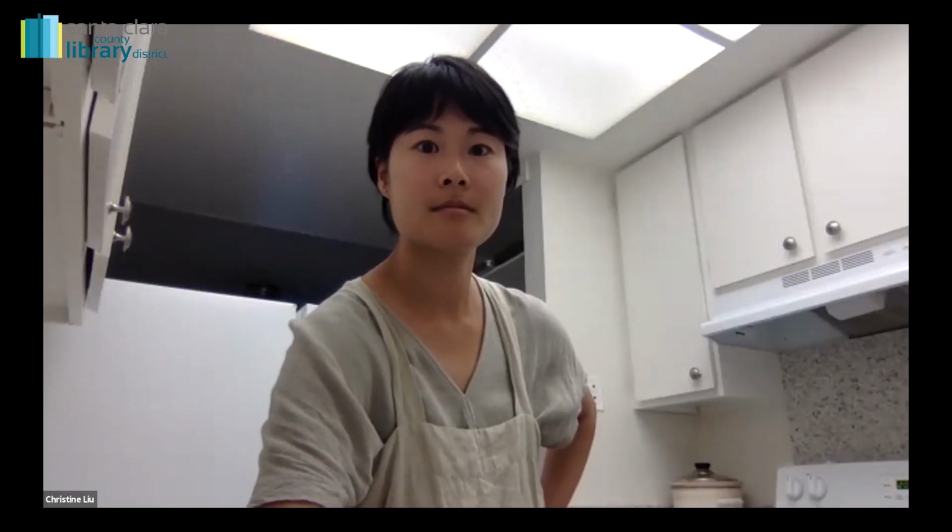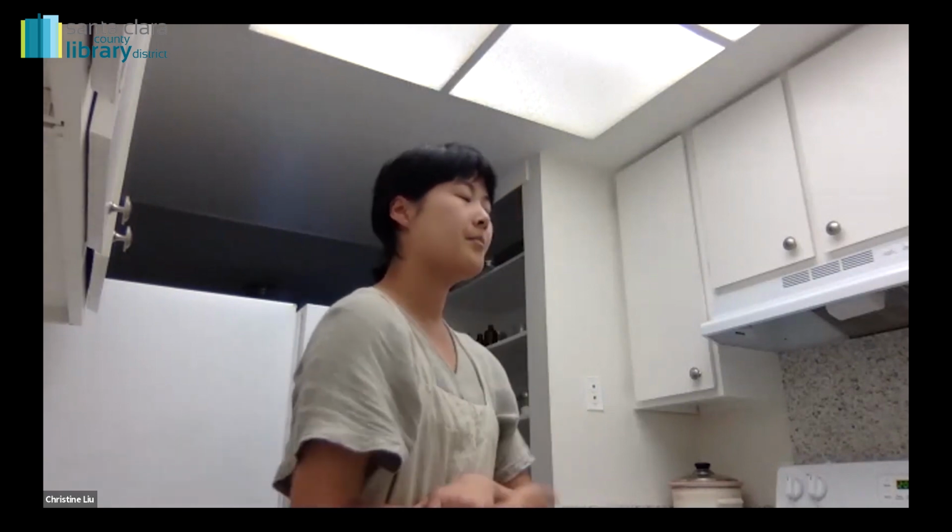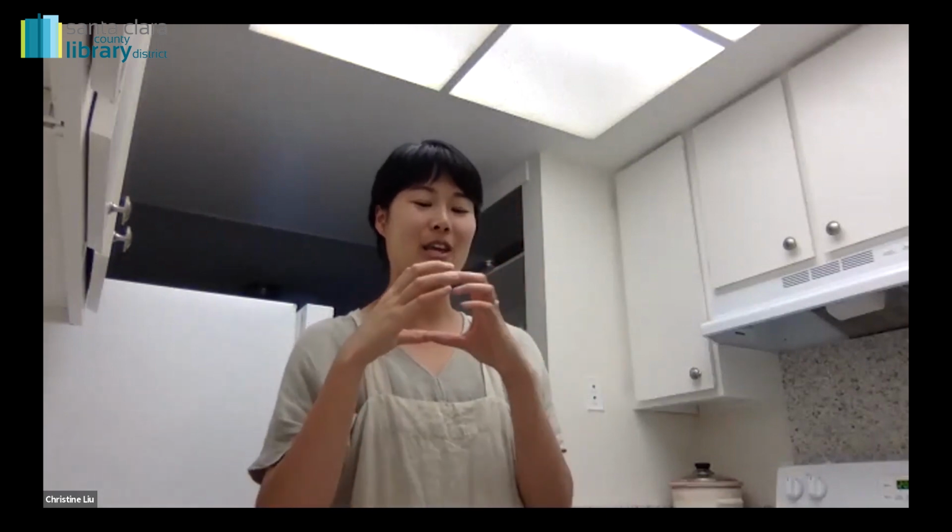What type of dish soap do you recommend? Yeah, so there's actually a really cool invention called the dish soap block. It's essentially a cube of dish soap, and you can use a scrubber, friction and water, and it creates suds. So that is a great way to reduce the amount of plastic that is produced for all the liquid dish soap that is out there.